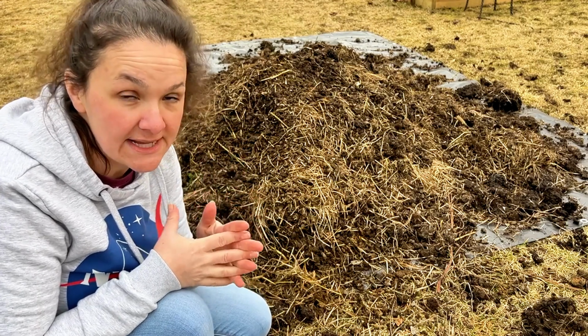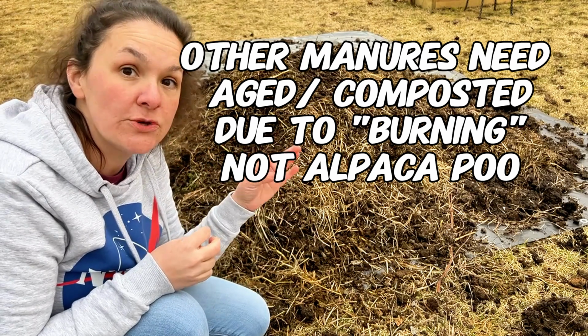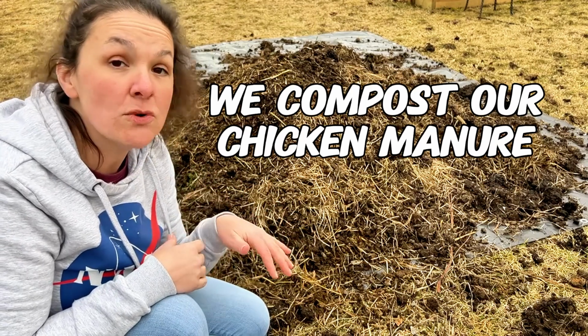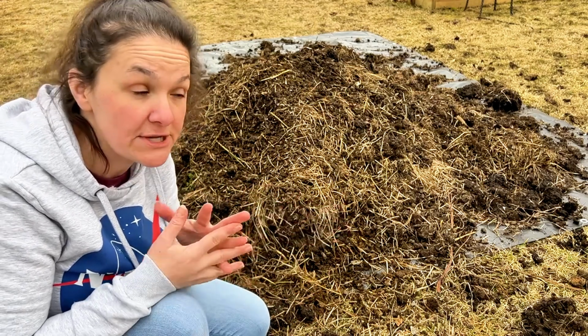There is some information out there that says that any animal manure should be composted before putting it into your gardens, not for the fact that it's going to burn your plants, but for the reason of killing off any pathogens. We don't do that, but that is something that is suggested that people do.